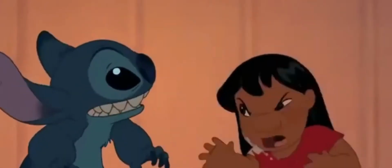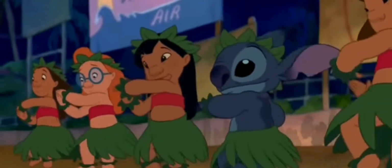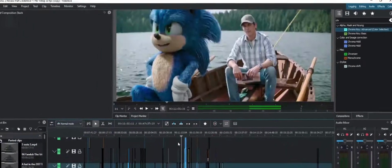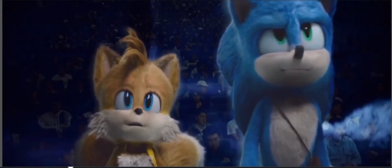That plot point isn't quite resolved, but they hide a great story about family amongst all the fun action, so when the action does arrive, it's all the more impactful. Similar to what I was saying about the action connecting to the story earlier.